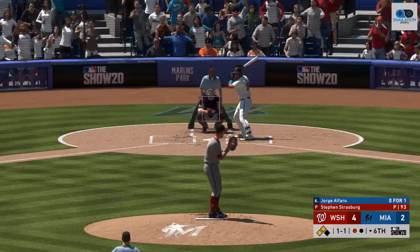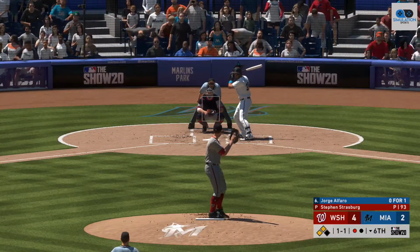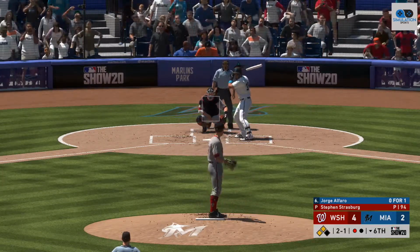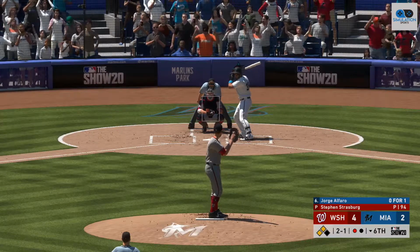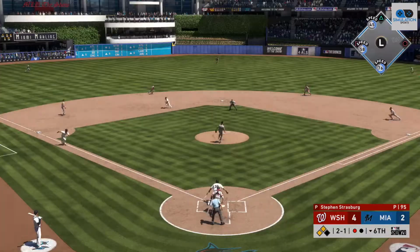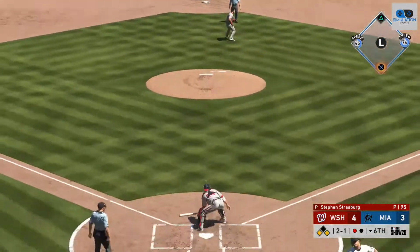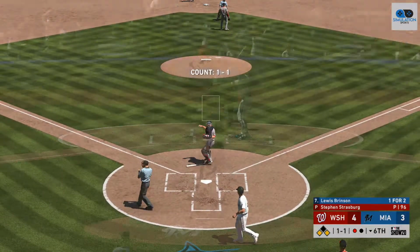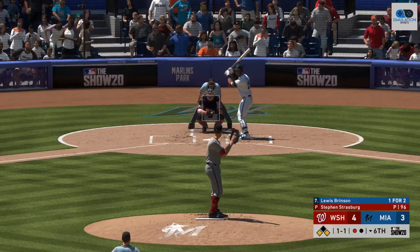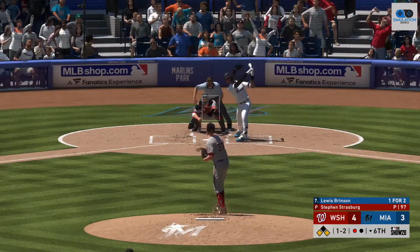The batter, the catcher, Jorge Alfaro. Into the box now, Jorge Alfaro. No offer on that one. 2 balls and a strike. Into center field, line drive base hit. A cash in here as the run is in to score from 3rd. Now batting, the right fielder, Lewis Brinson. Standing in now, Lewis Brinson.